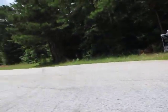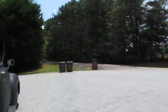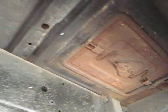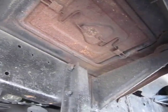It's not uncomfortable like some of the other vehicles I've had, where it's almost uncomfortable, the moan that it does while you're cruising. Inner fender well's nice and rust free. These are steel. This is old original steel, and you can see down at the bottom there's a little spot of rust right there, that little hole. Battery box, a hole still there.